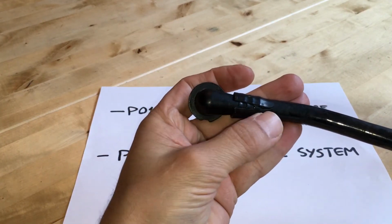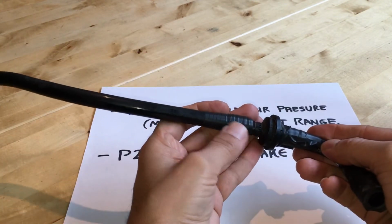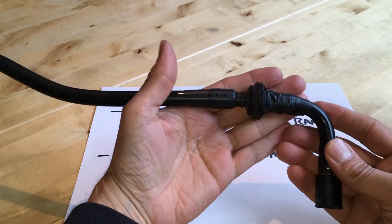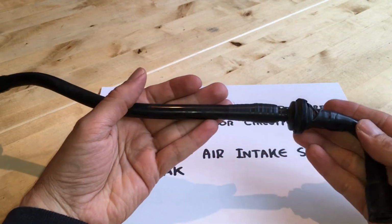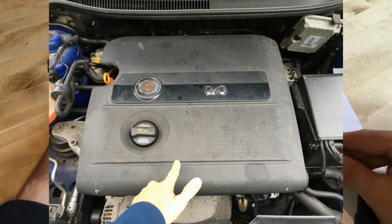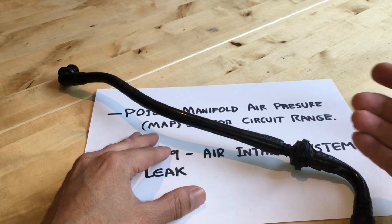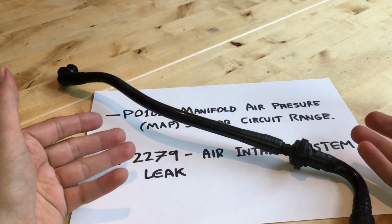I noticed this crack basically. Then I looked along it and I noticed the same here and the same there as well. So what I then did was I took off the intake box to improve access. And by the way, to do that, there is another air pipe just to the right of that intake box, so you do need to take that off first. And then after that, it just pulls off.